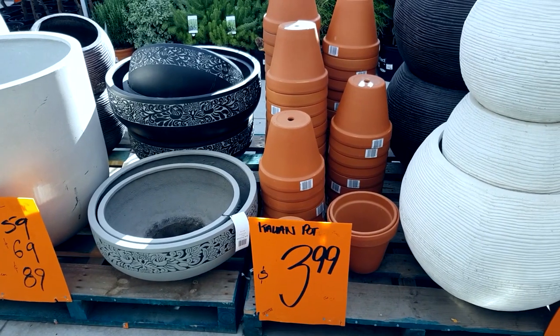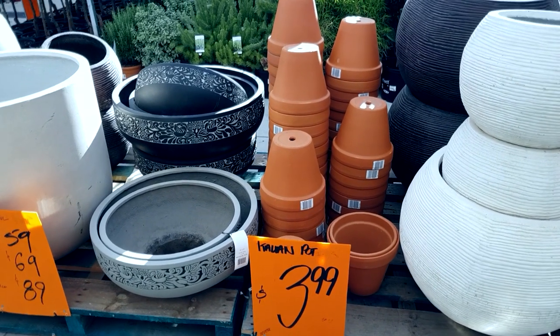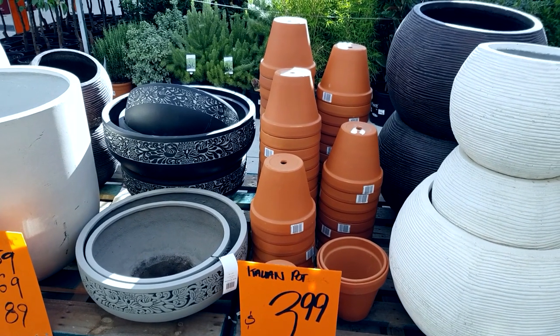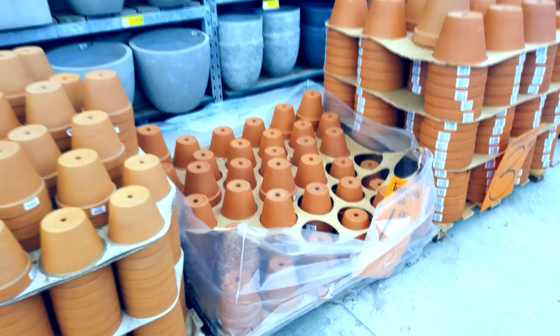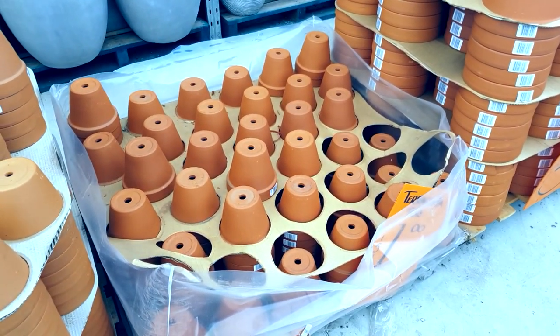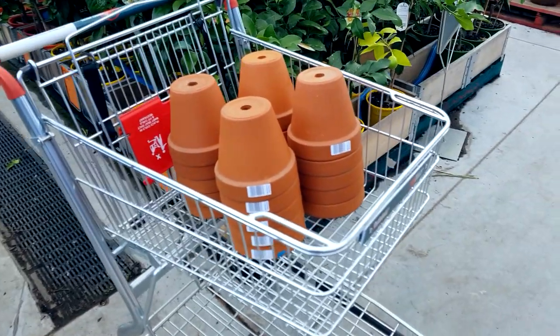I found the 20 centimeter ones, but I can't find the $1 pots. I might have to look at another section. And I found them at last. You did a great job hiding them, Bunnings. I've got 20 in my cart, and I think that would be enough for now.